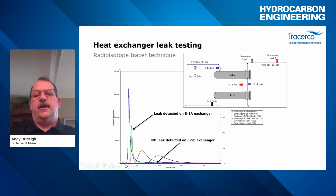Here we did an injection there. We set up the detector to watch it go in. And then we also have a detector here to watch it go between the two shell sides. These are two in series between 1A and 1B. And then we have your outlet here. So that's where the tracer should flow with no leaks. We have a leak detector here set up. If B was leaking, it would come back through and we'd see it here on the tube side. And we also have verification leak detectors for A, and then also to confirm if we had a leak on B, it would show up here too.